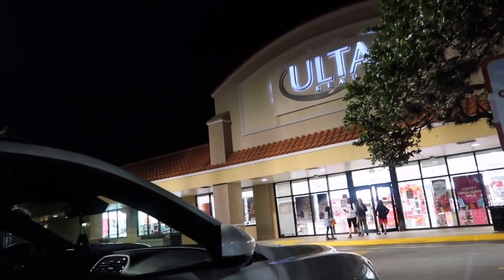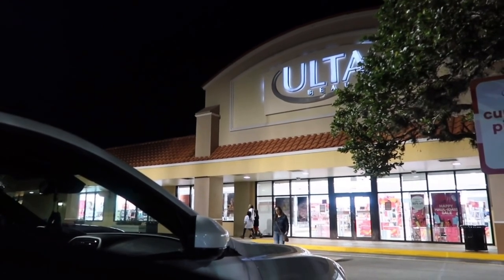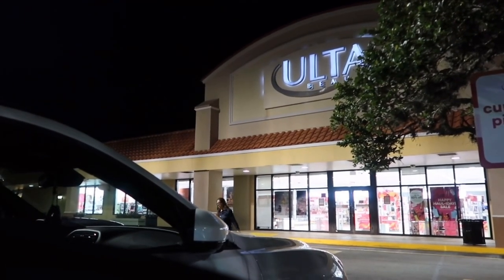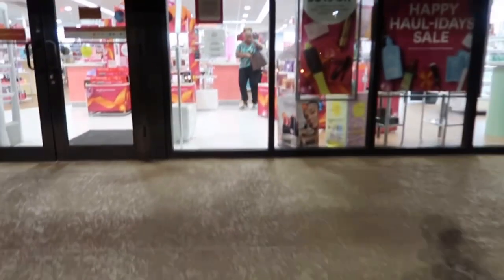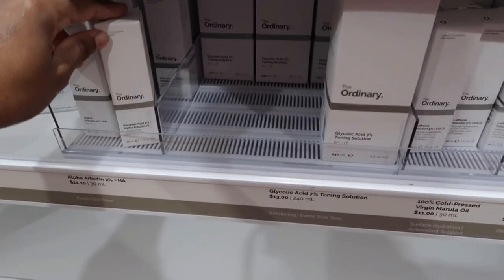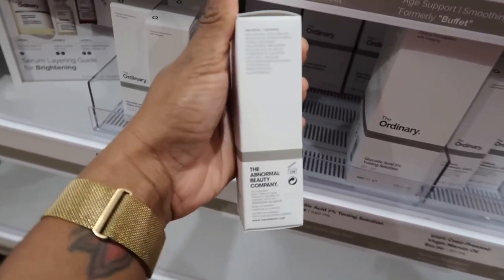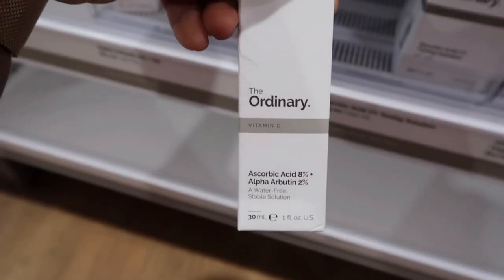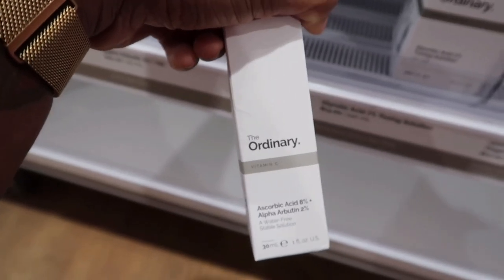Alright guys, so I made it to Ulta. This is like my second time to Ulta because I'm a Sephora girl. But Sephora failed me tonight and I bet Ulta won't fail me. So let's go check it out. So like I said, I'm here at Ulta. Let's see what they have. I think I just saw it. Okay. Found the first item. Thank God, my vitamin C. Alright, here it is. So I found the first item. Let's go find our sunscreen.